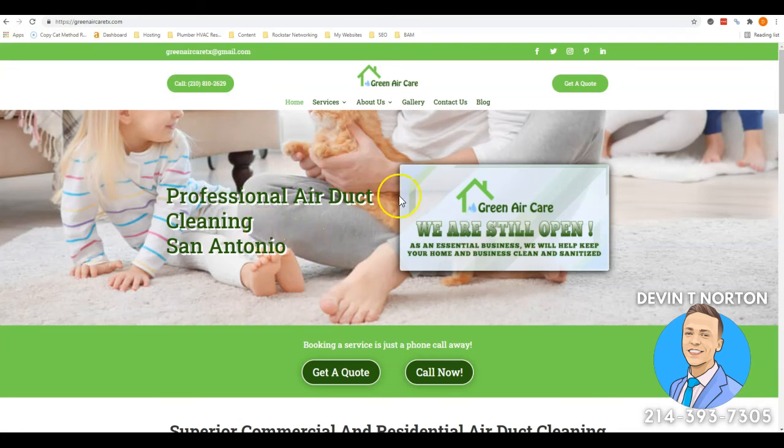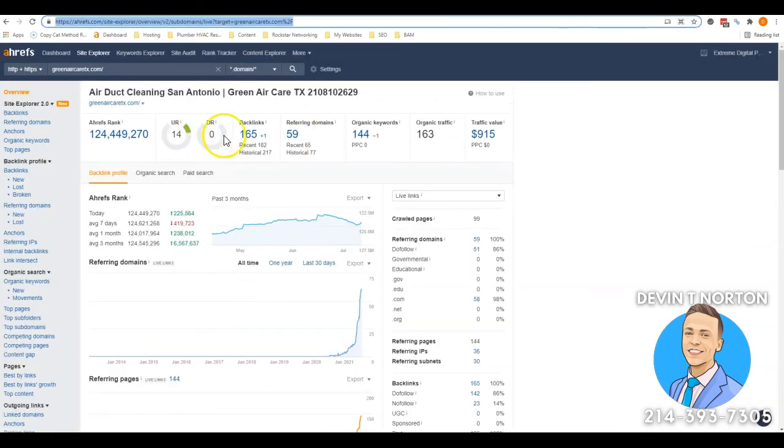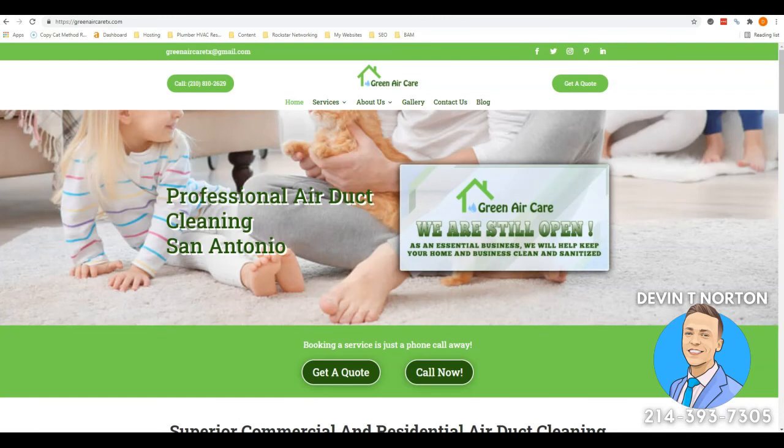As a quick recap, you want 2,000 words on this homepage, and I'd save your images as keywords. You also want to make sure that you're copying these links and getting relevant, powerful links, because if you're getting spammy links, Google will actually penalize you. And the last thing is you want to put your name, address, and phone number in more directories than America Air Duct Cleaning Services. If you follow those 3 tips, that's how you become #1 across all of Google.